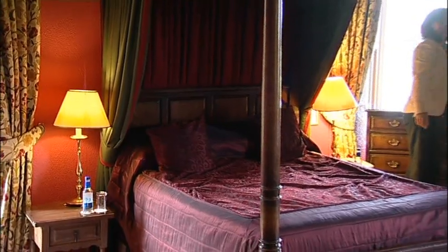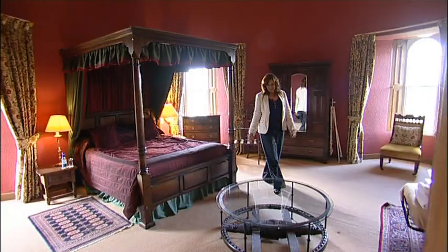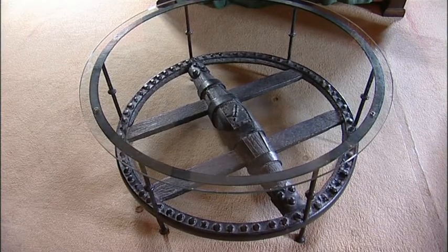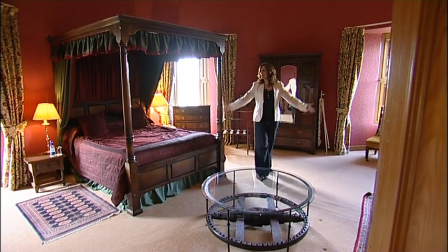Beautiful. And look at this for a feature. I'm assuming it's wood, cast iron, and glass. And it's a table now. This is a beautiful room.